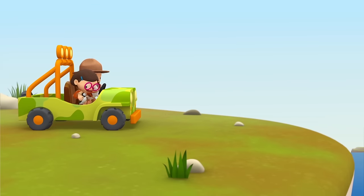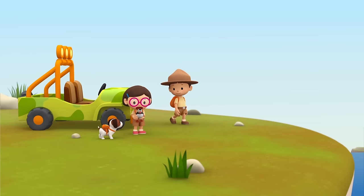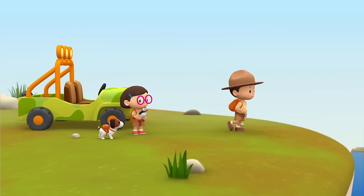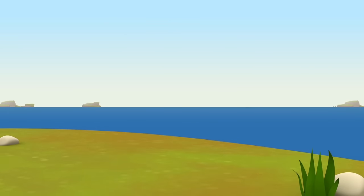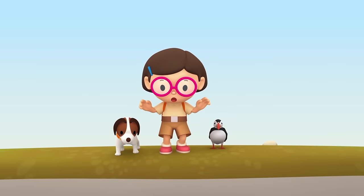Well, here we are. I don't see any puffin nests around here. Maybe we can find some below the cliff. Let me take a closer look. Ah! Leo! Leo!